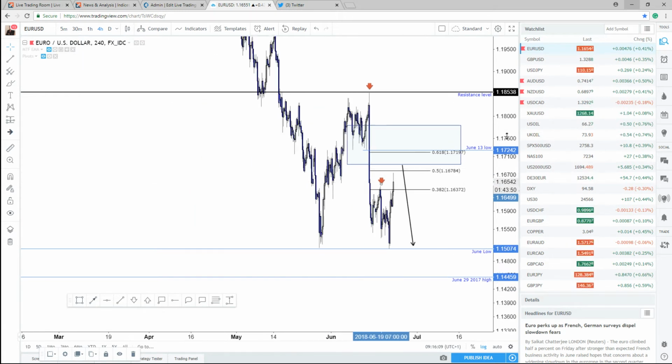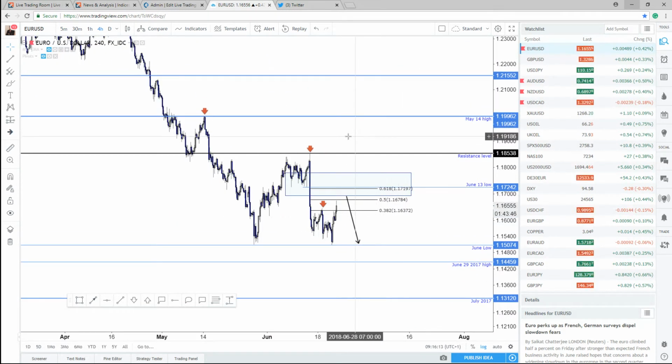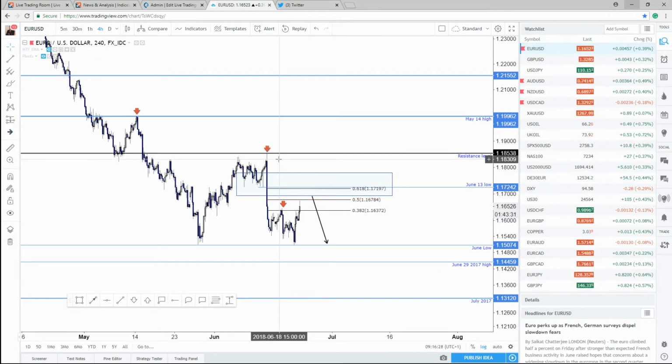Now, if we just take a step back, and it's always good to have an eye on the big picture, then you have this major high here, and we need to remember, why did this happen? Well, it declined on the back of the ECB rate meeting and their dovish outlook. So this is quite an important level, and this is the longer term trend defining level.